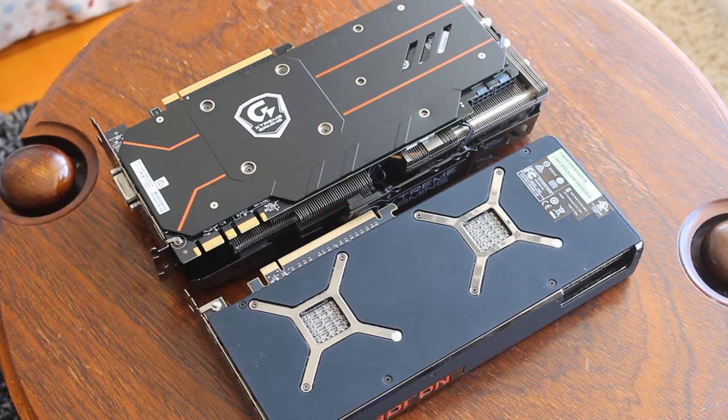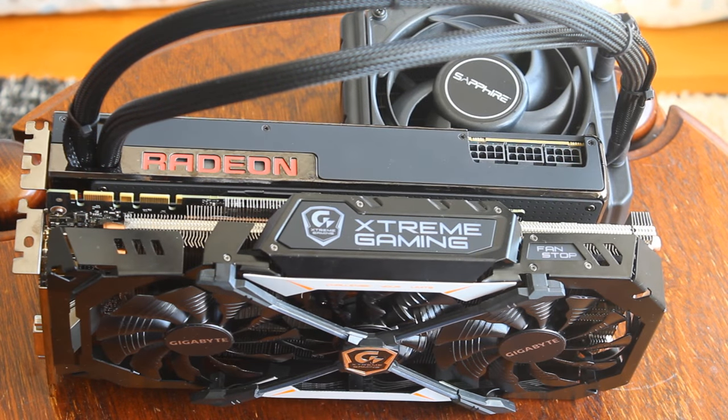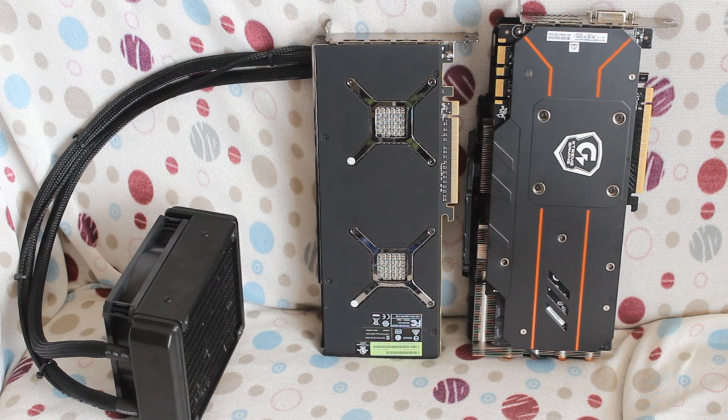Now let's talk about memory then. Over on the Xtreme Gaming, the 1080 here, you're getting 8 gigabytes of GDDR5X memory at 10,400 megahertz on a 256-bit bus. That's very, very fast memory there, but that still does not compare to the Pro Duo's 4 gigabytes per GPU of HBM at 500 megahertz on dual 4096-bit buses.